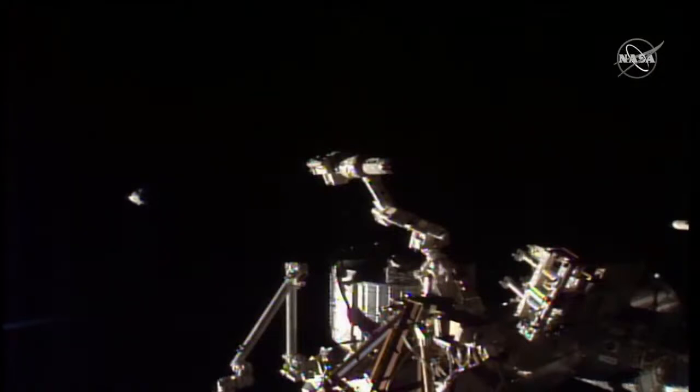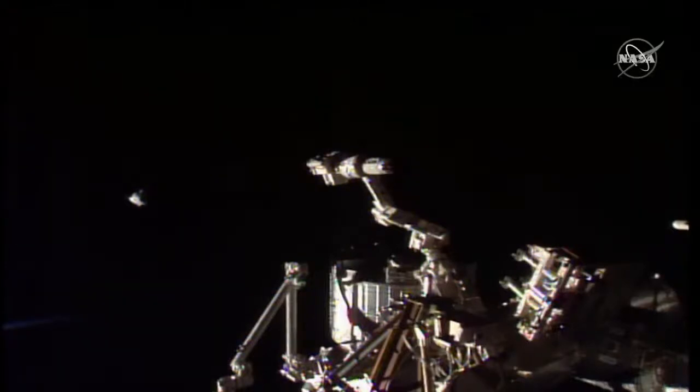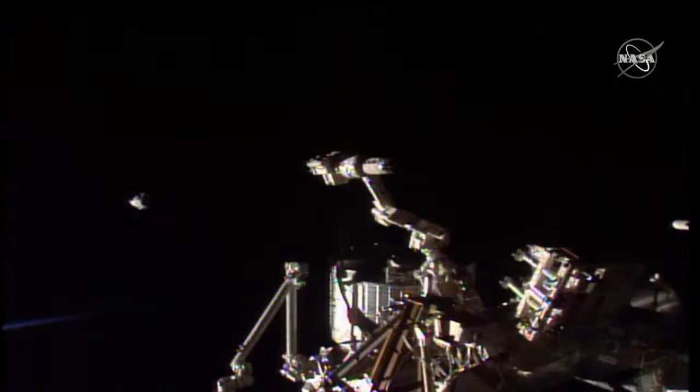From the external cameras of the International Space Station, you can see there in the distance the Crew Dragon holding right now at about 87 meters from its original docking port. Teams are making sure that Crew Dragon itself is ready for the next maneuver to transition to the new docking axis. Right now you can see it directly in front of its original docking port. It'll swing upwards from this view to the new docking port on the zenith, or space-facing side, of the International Space Station's Harmony port.